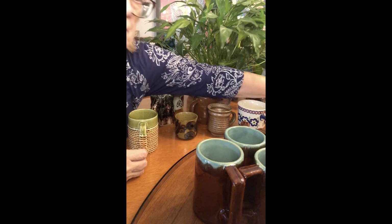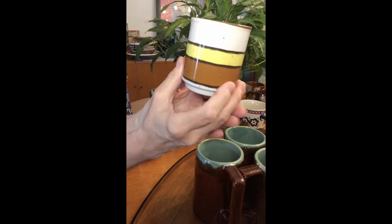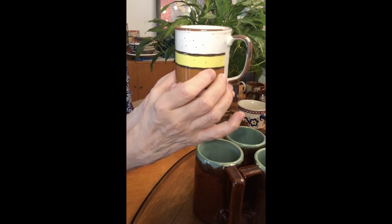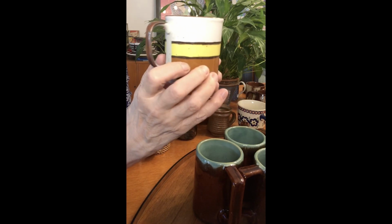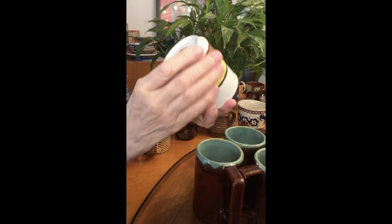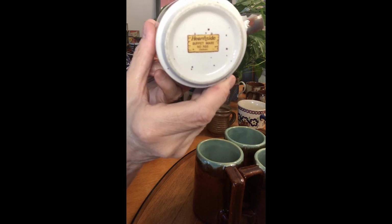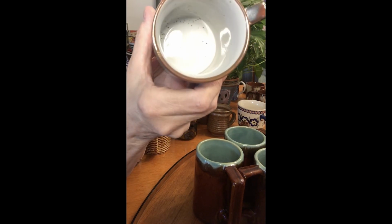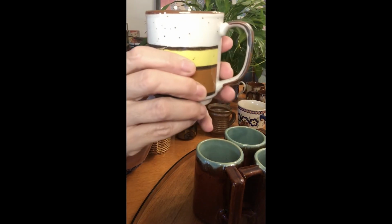The next one that I have is another 1970s kind of look with the brown and the yellow. That was very popular at that time. People's kitchens were all brown and yellow appliances, harvest gold, and also a sort of an olivey green, made by Hearthside, you can see, basketware. And no chips, nothing. It's in perfect condition. Speckled stoneware, very nice mug.